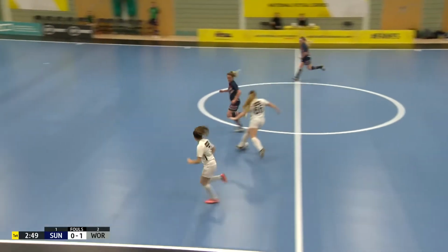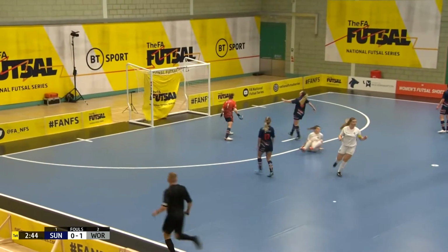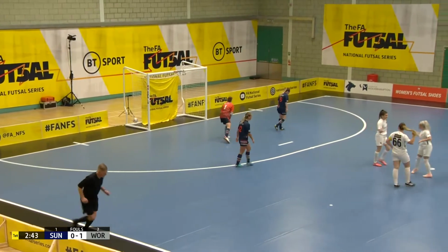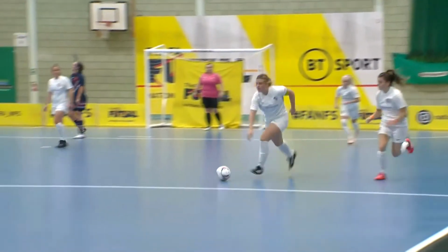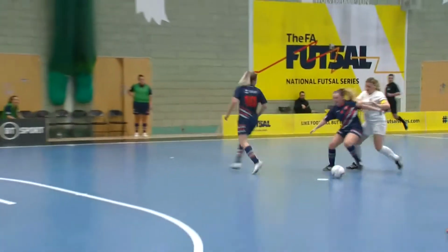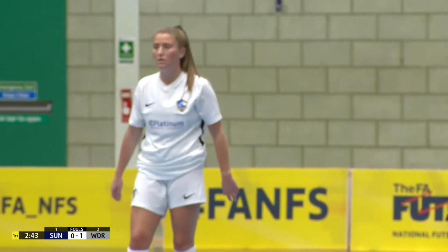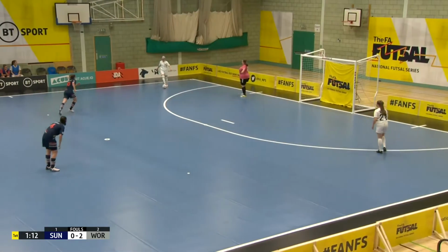Oh, big chance now for Grove. She's got support. And it'll fall for Rogers, and that's 2-0. Lovely finish from Holly Rogers. Worcester to catch Sunderland in transition. And when you're on a move like that, anything can happen. And it broke beautifully for Holly Rogers, and didn't she finish it well?